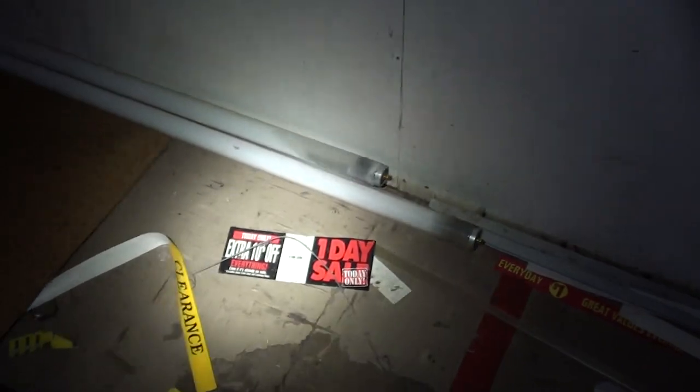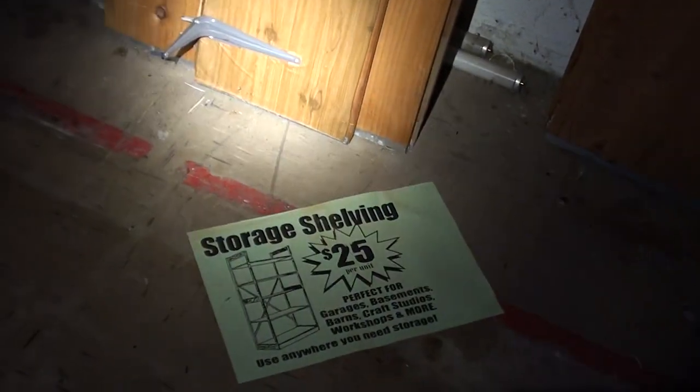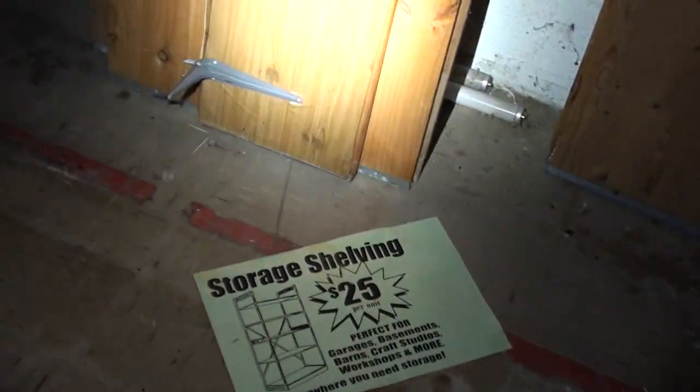Here's the, there's another workroom. This is my buddy walking around. One day sale. Sorry, I'm kind of shaky. I'm just a little out of breath and nervous. I don't do this. This is the first time. This is so cool. Storage shelving. $25 per unit.